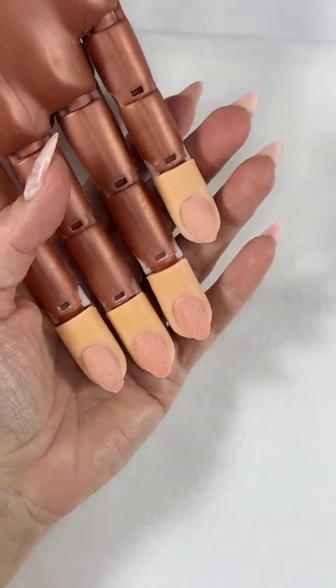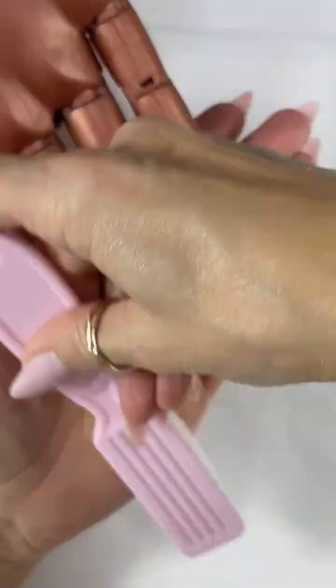Let's get to nails. So I am going to dust these off.